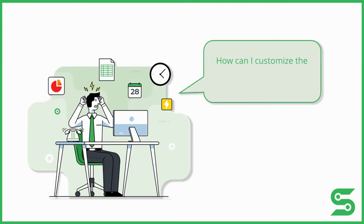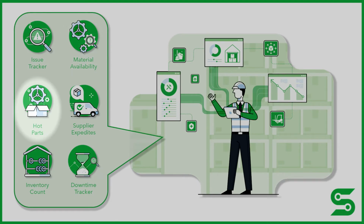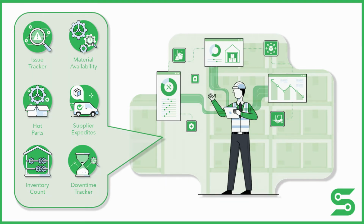Okay, Ben, I have a question for you. So you have been talking about using StrataFlows to standardize processes, but can I customize the StrataFlows modules to fit my existing processes? As I mentioned before, each module is specifically built to address different processes in the production environment. The module request form and backend workflow can be easily modified to match your environment's workflow, process, and verbiage.